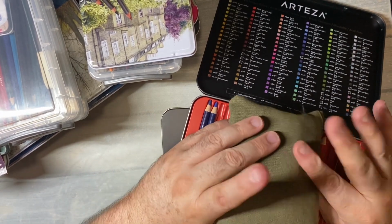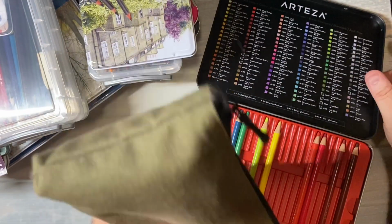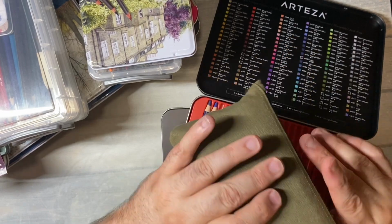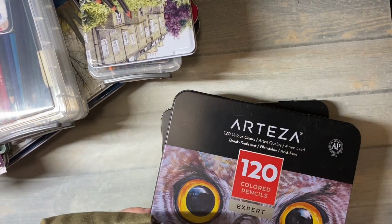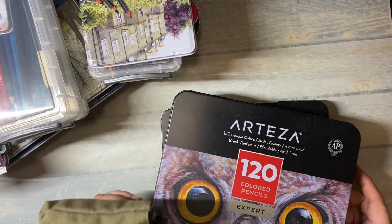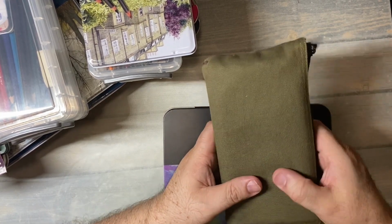I've thought of keeping these just to have like pencils on the go, but I haven't grabbed these in, it's been at least a year and a half. So I think I'm gonna let these go. They're wonderful pencils, nothing against the brand, it's just something that I haven't reached for. So I think these will go. And eventually I'll put these in the tin so I get my little baggie back.